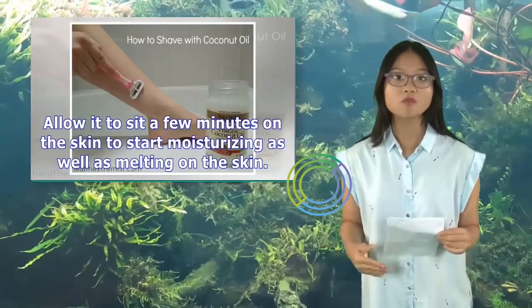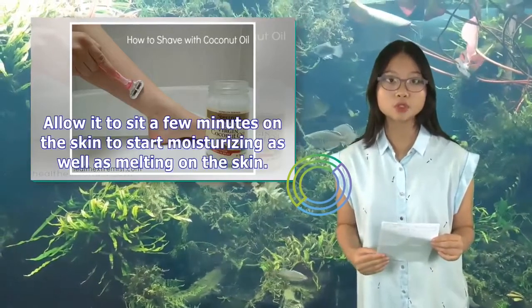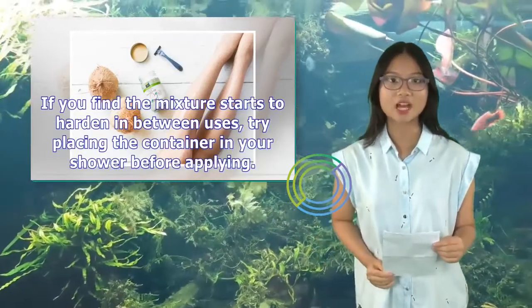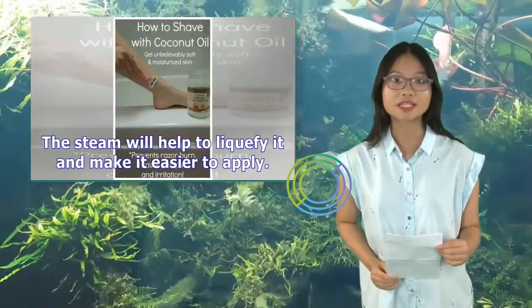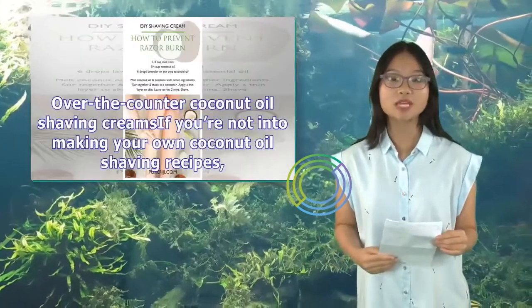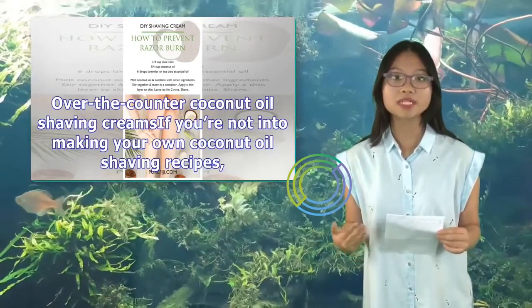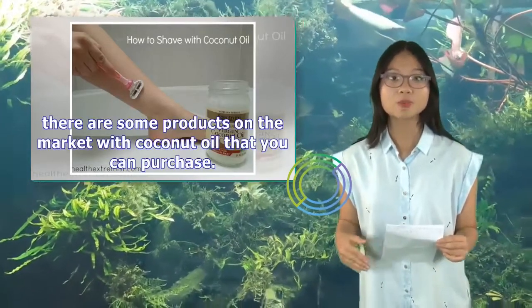Allow it to sit a few minutes on the skin to start moisturizing as well as melting on the skin. If you find the mixture starts to harden in between uses, try placing the container in your shower before applying. The steam will help to liquefy it and make it easier to apply. Over-the-counter coconut oil shaving creams. If you're not into making your own coconut oil shaving recipes, there are some products on the market with coconut oil that you can purchase.